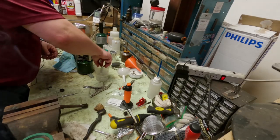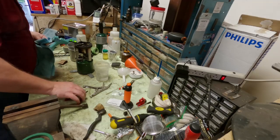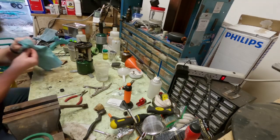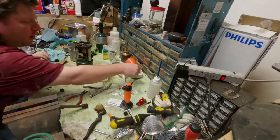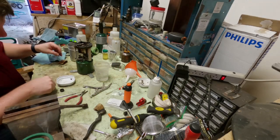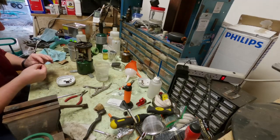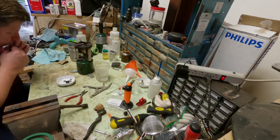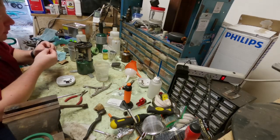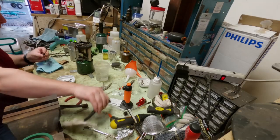Okay. Get this all rinsed off. Try not to lose any more parts than I already have. I probably should be using one of my parts trays that I talk about all the time, right? That way you don't run short of the parts and pieces. So it looks pretty good. Get a little brush in here.